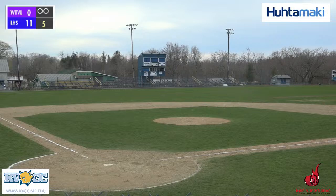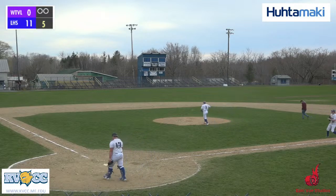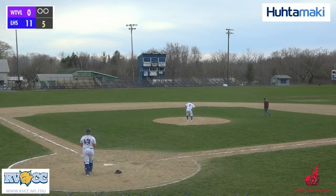If you're just joining us, Lawrence jumped out to a 6-0 lead in the first inning with six hits. Then they scored four in the third to make it 10-0, and then added one in the fourth to make it our final score of 11-0.